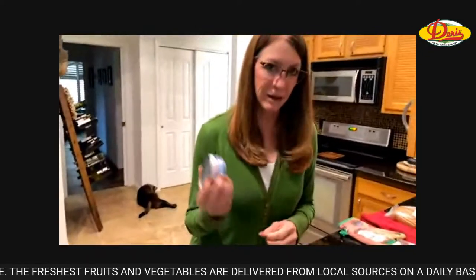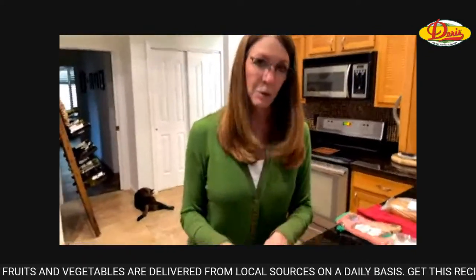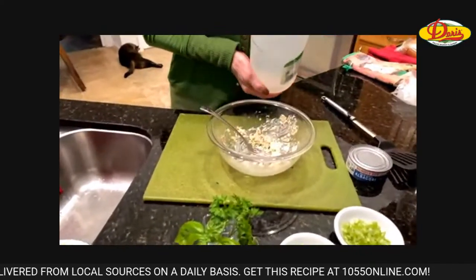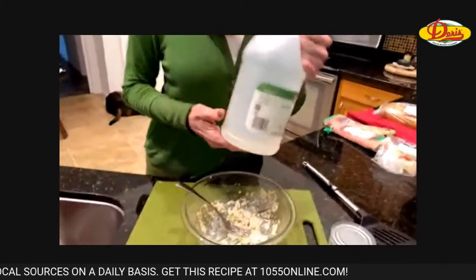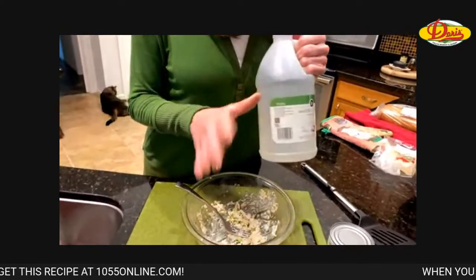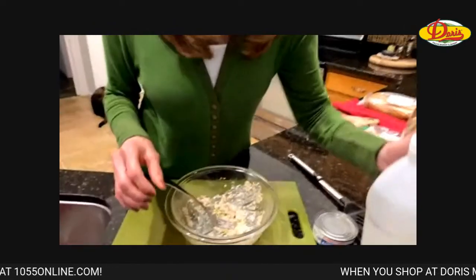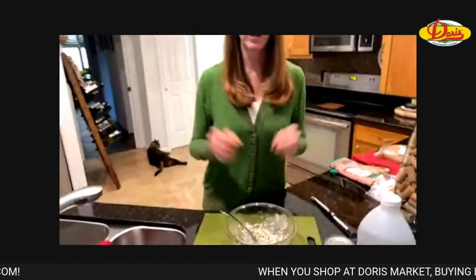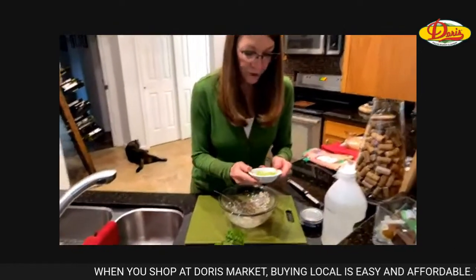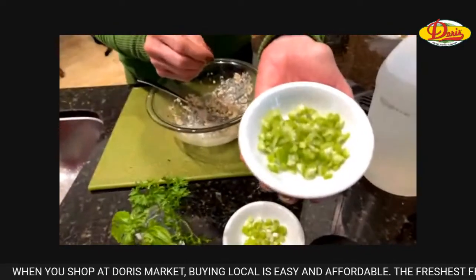I get the water packed. Drain out the water, put it in your bowl, okay? All right. And then we're going to add a couple of splashes of vinegar. The recipe's on the website. I used white distilled, because that's what I had, I didn't have any apple cider. That would work too. You just want some acid. If you don't have any vinegar, you could squeeze some lemon juice. That would work. Also, very, very finely diced celery.